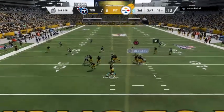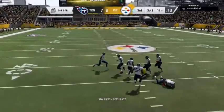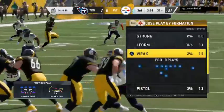Now Roethlisberger to throw, but it's brought in by Washington. 23 yards, the final tally.